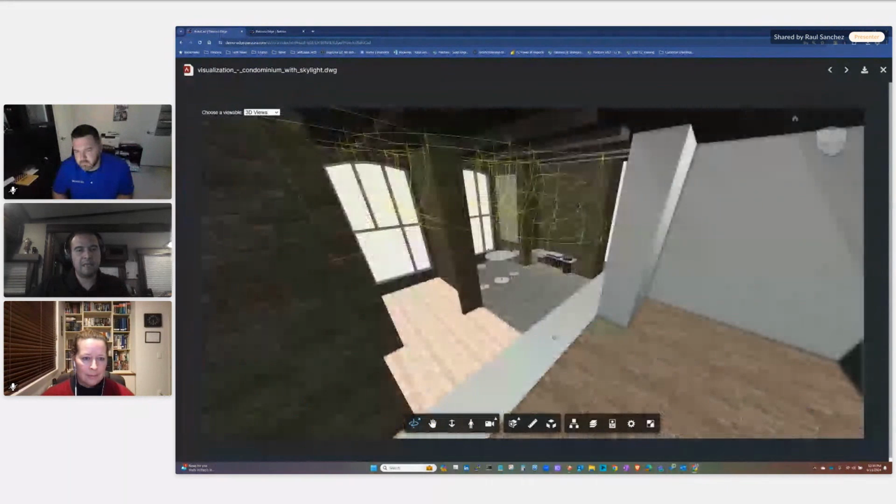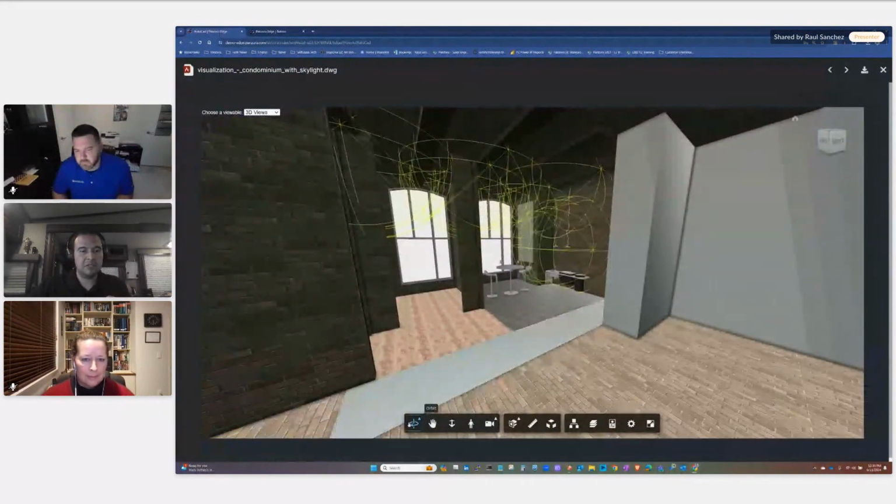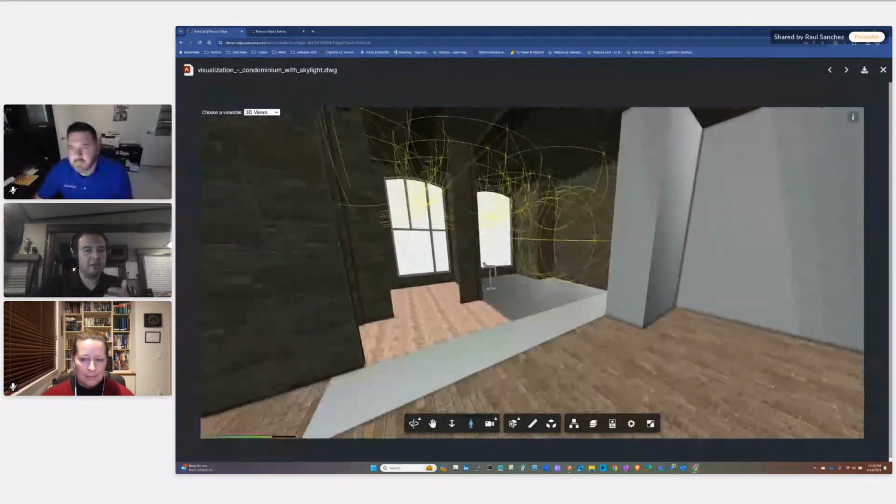You can go through and navigate the structure itself. You can zoom in, you can zoom out, you can highlight different components. You can set your orbit axis, you can move around the environment. I can do a first-person walkthrough if I like of this environment and walk through the diagram.